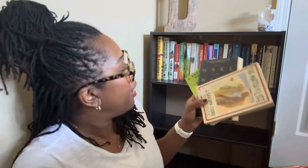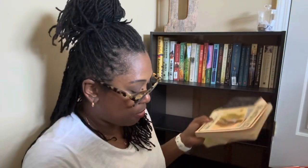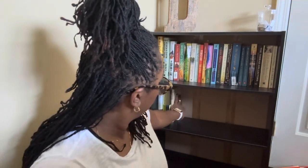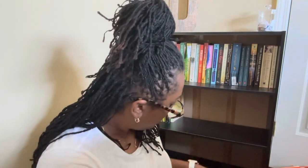Whether it's contemporary, literary, women's fiction, just general fiction. But I am going to try to put all of one particular author in the same location. So these are J. California books right here. I have read one so far, and I'm due for a rereading because this was like a 5. So I'm gonna put all her books over here. And then I do have, let's see here, Toni Morrison. We're gonna put her books here as well.